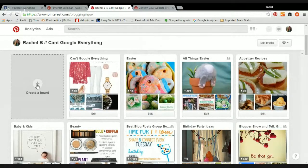And then I can actually choose what I want to call the board. If I want it to be in a certain category, I can choose the category. And you can even make private boards where only you can see what's pinned to them. I use those for collecting gift ideas and that kind of thing.